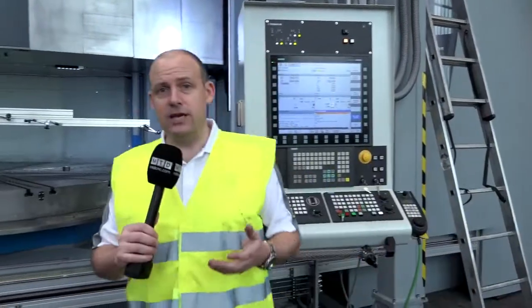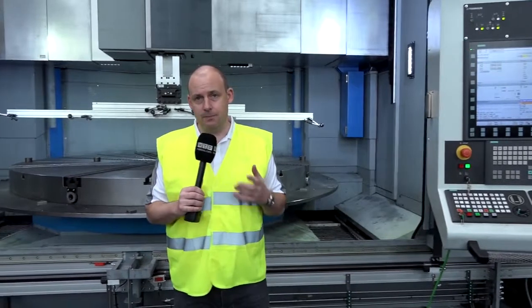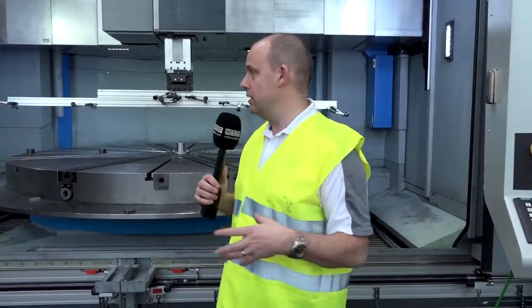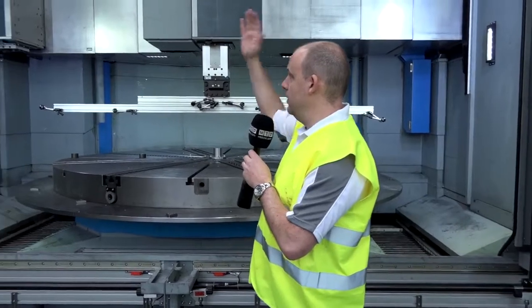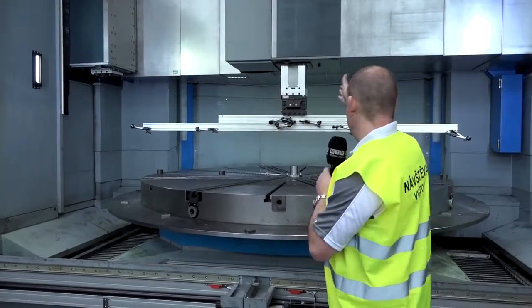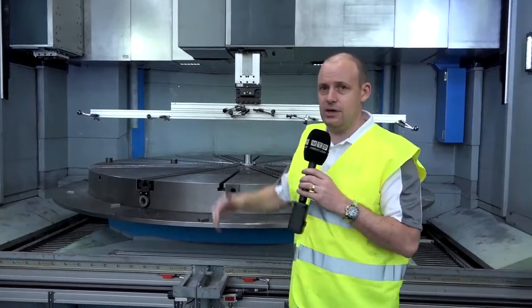This is a much bigger machine. This is a 3 meter table. This is a power turn. Now remember, Toshulin machines range from 800 millimeter tables up to 6 meter tables. So plenty of scope depending on the size of the parts you're looking to turn. This machine in question here actually has a twin ram. So we've got a ram on the left and we've got a ram in the center at the moment, but we normally position it on the right.